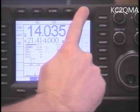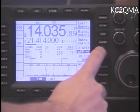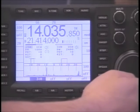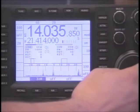I'll go into the audio menu and turn on Binaural Receive. It's now active on the main receiver. Now as I tune across the CW signal, you'll hear it move from left to right through the headphones.